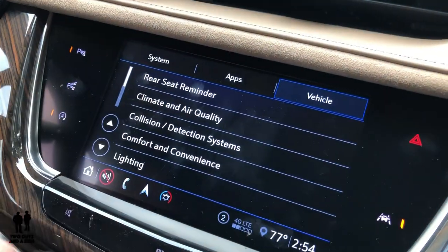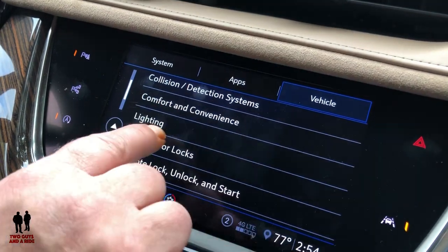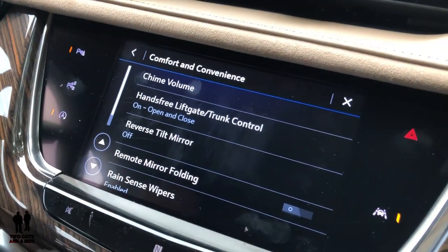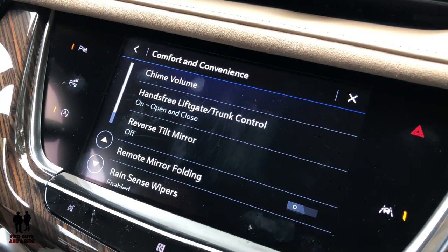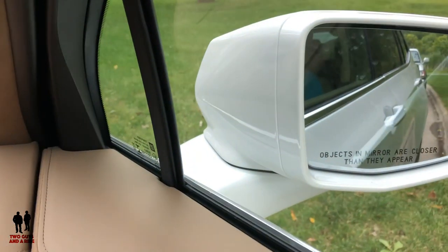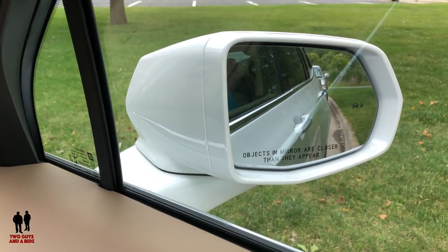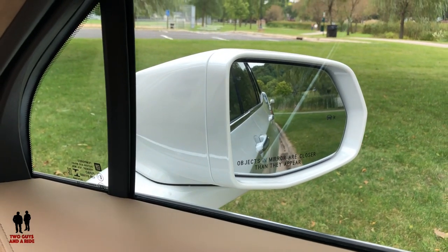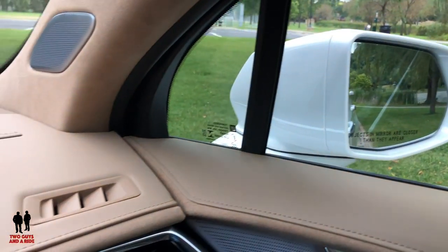Okay, let's go back here. Comfort and convenience. Hands-free liftgate, you can have it on or off. Reverse tilt mirror. Reverse tilt mirror applies to your outside right and left mirrors. And you can set it to be on for driver and passenger, on just driver, on just passenger. Okay, so they tilt when you put it in reverse.